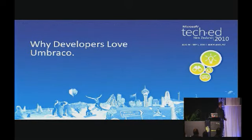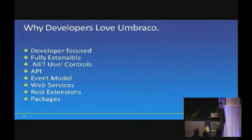So why would a developer choose Umbraco? It was developed by developers. It is developer focused in terms of how you work with the system. It is fully extensible. The full API is open, so you can do whatever you want with it. You can extend the system. You can bring custom sections into the admin, so you can basically integrate your third-party applications into Umbraco itself, so that you can have a sort of seamless experience.